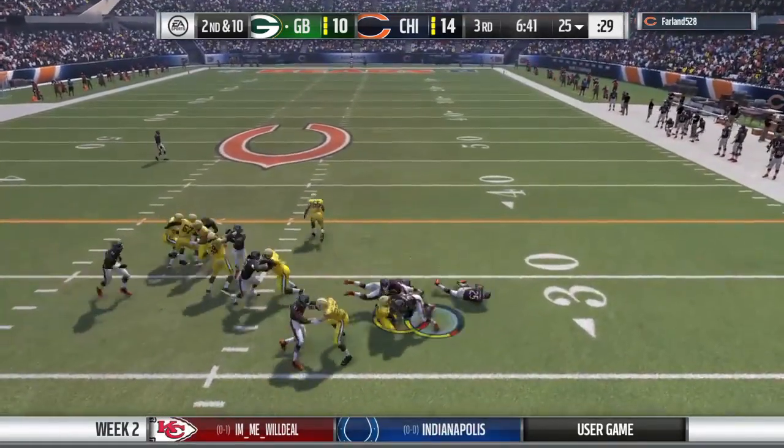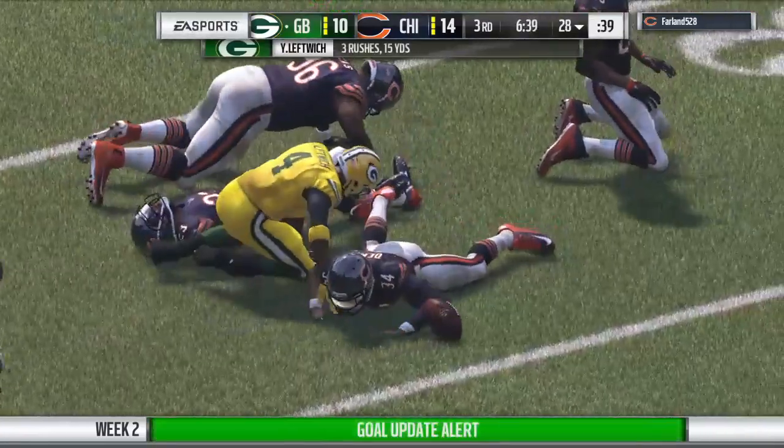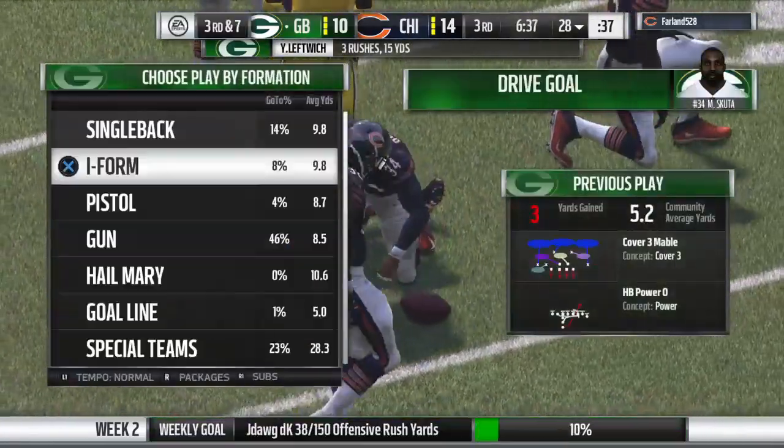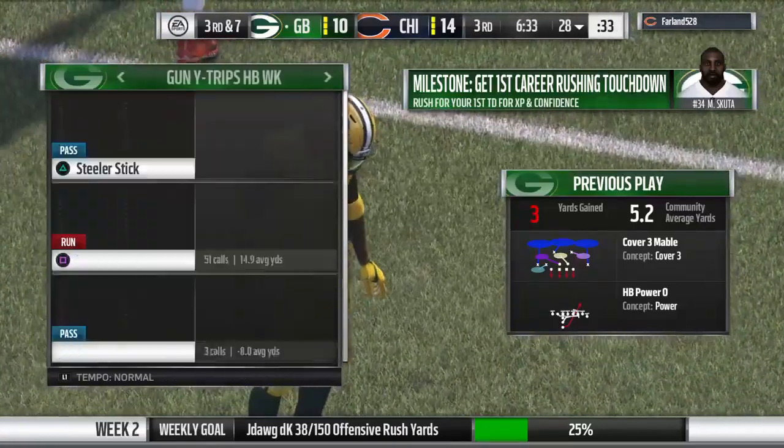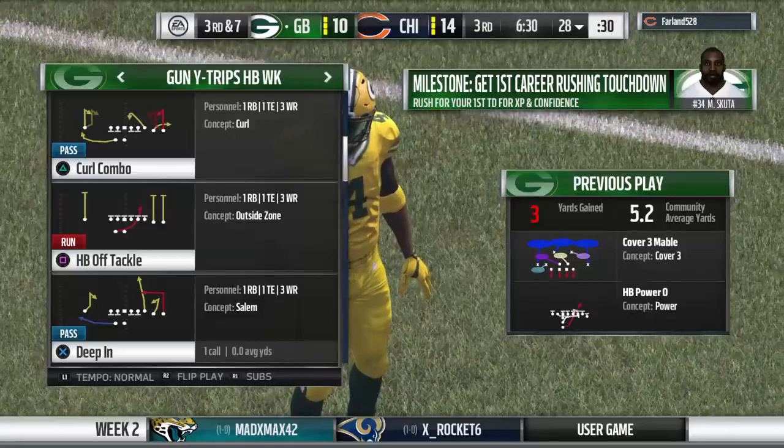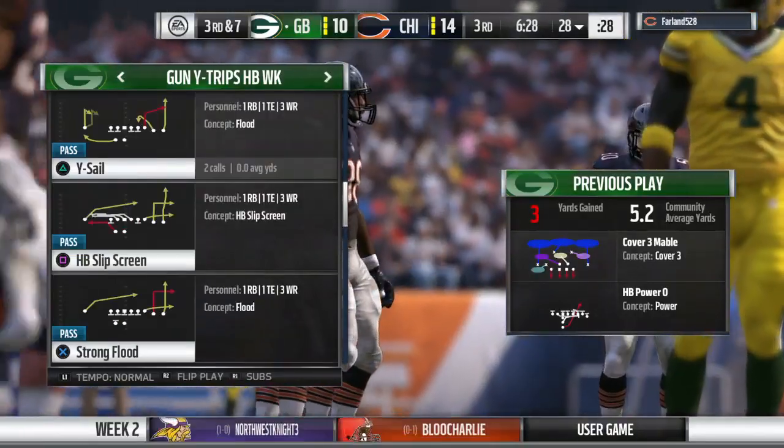Coming from the outside part of the play, moving his way into the inside and making that play happen. No gain for the offense, big play for the defense. Well, I think we know by now that every run is not going to be broken and get all the way to the end zone. But these short ones still have their value.